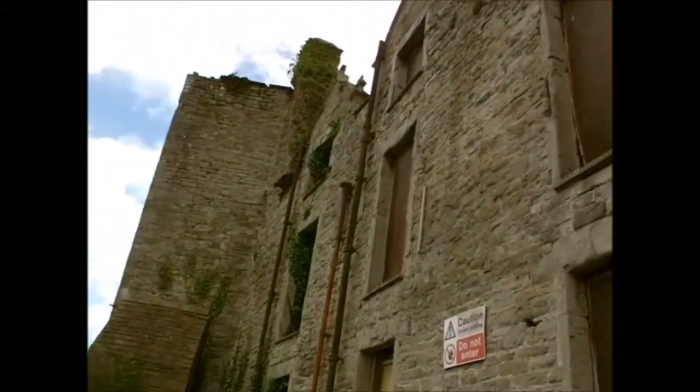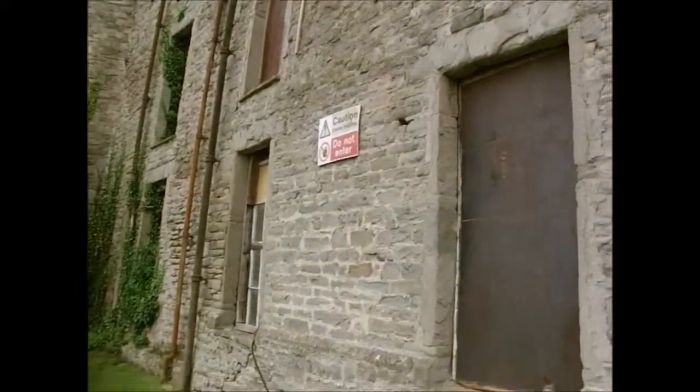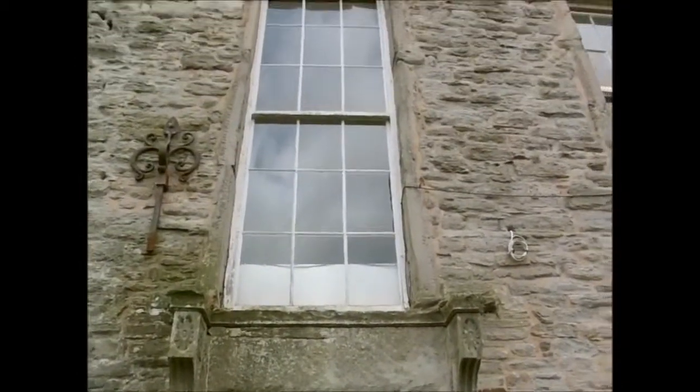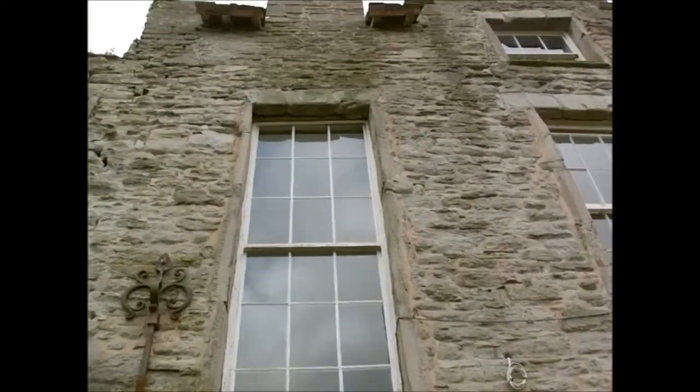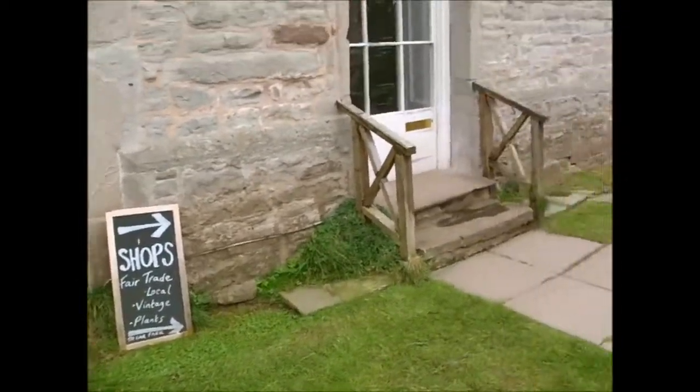They're right close to the building, but you see it's unsafe, so you can't go inside, which is fair enough, of course. But this is a real medieval castle again. We seem to be doing lots of medieval castles lately, don't we, Bo? Yeah. So laugh a lot.